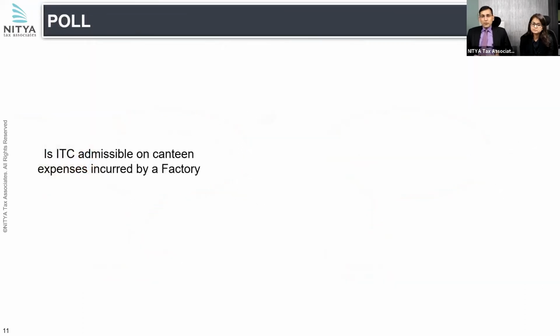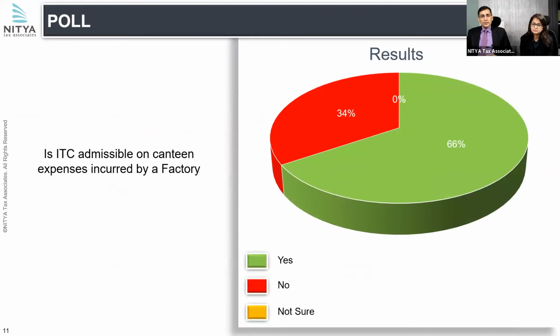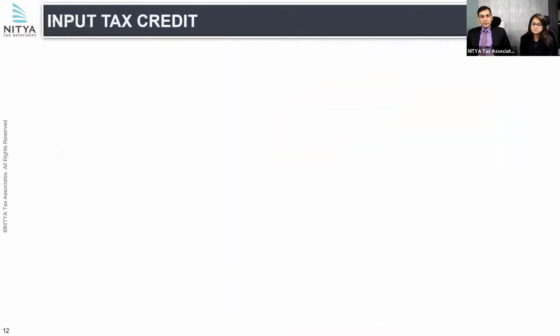Before this session, we ran a poll as to what is the audience view, whether ITC is admissible on these canteen expenses if incurred by a factory. So 66% of the audience felt that it is available, whereas the rest felt it is not available. So let's see what's the correct picture.